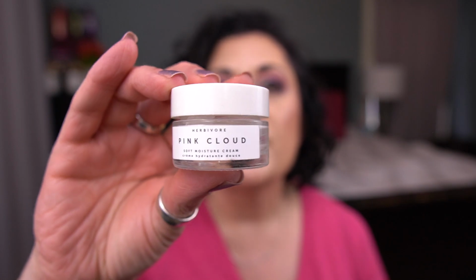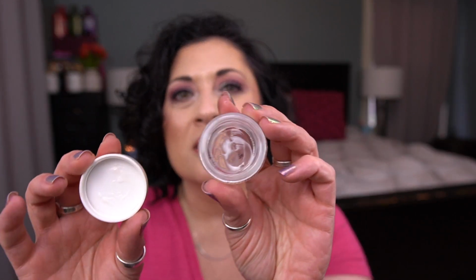Oh, I have one more moisturizer, I'm sorry. This is the Herbivore Pink Cloud Soft Moisture Cream. This is fine, but not a holy grail. I would not repurchase this or purchase it in full size. I think for normal or oily skin, this may be a product that you enjoy, but for my dry skin, it wasn't a favorite.